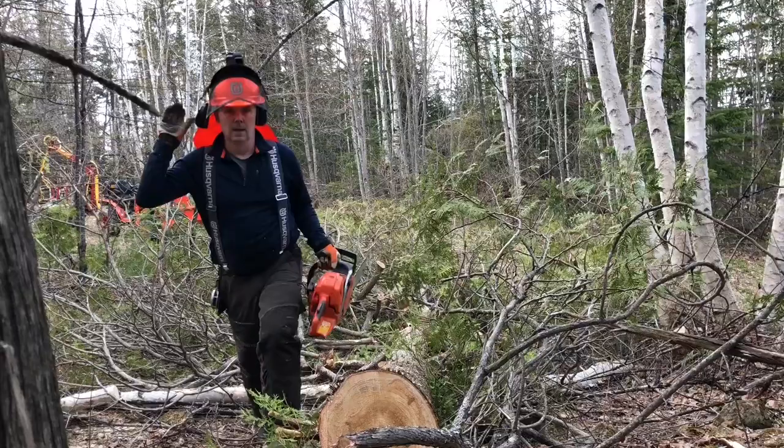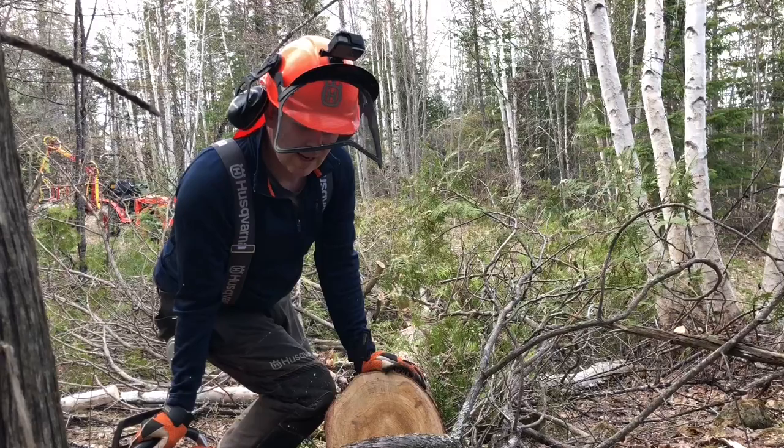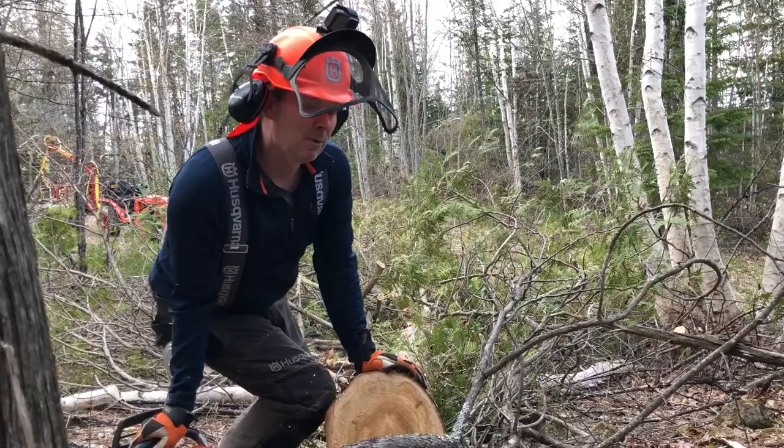Okay guys, we got our 10'6" log and we got like a 5 or a 6 foot piece down there, and I know my dad can saw stuff down as short as 4 feet, so we'll take that as well. Maybe we'll get some really nice looking boards out of it.